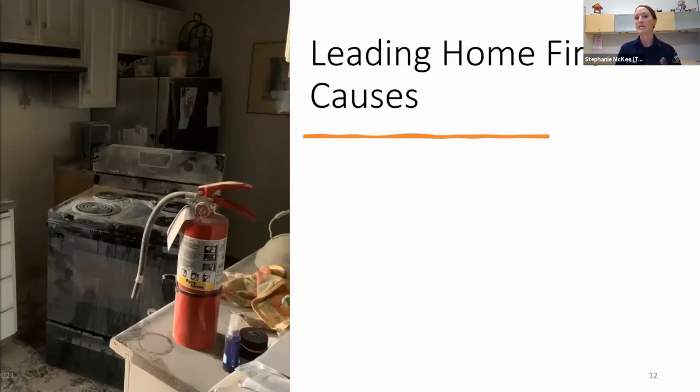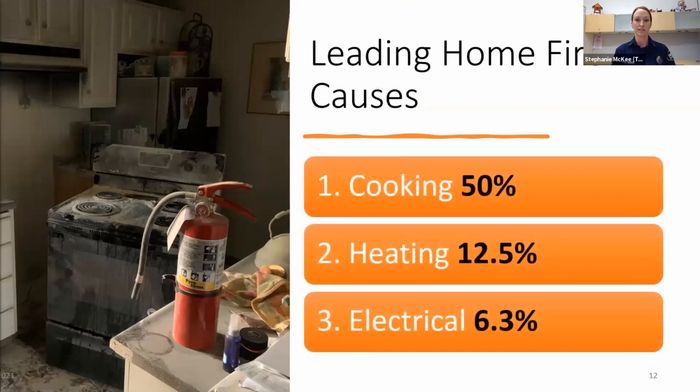All right, so our leading home fire causes, number 1, cooking. So really depends. I've seen different statistics, anywhere from 39% to 50% of the home fires are caused by cooking. And then heating equipment makes up for 12.5%, and electrical is 6.3%. So I know the electrical number seems pretty low, and it is, but it's still something that we should be aware of and know what to do.